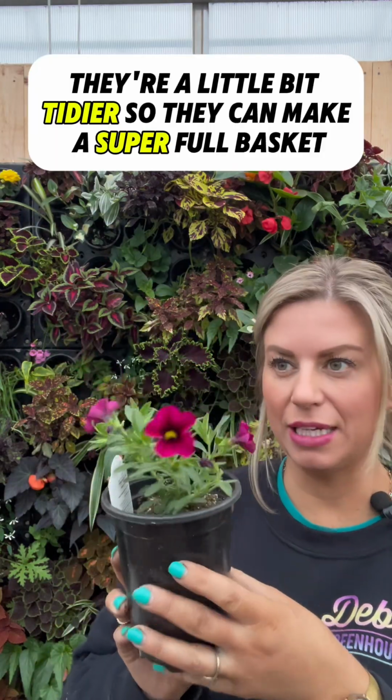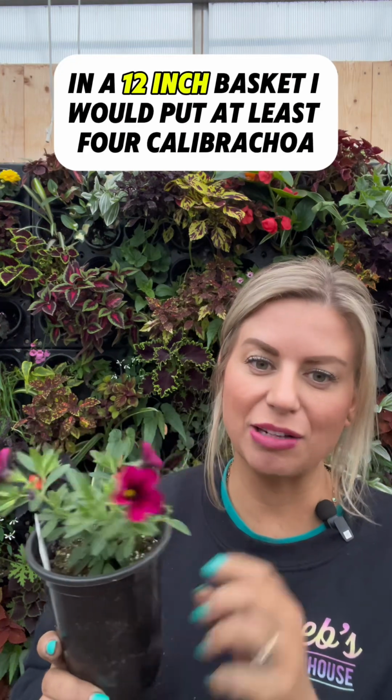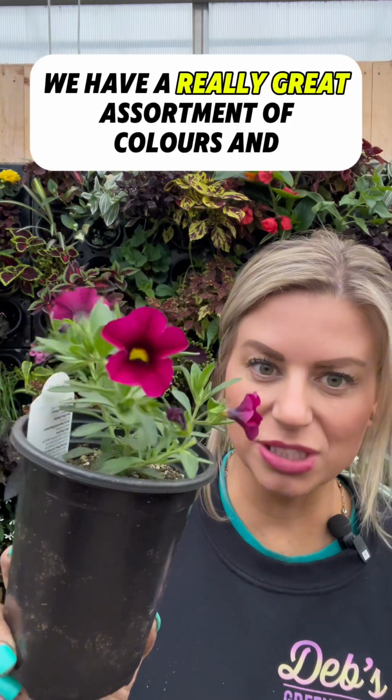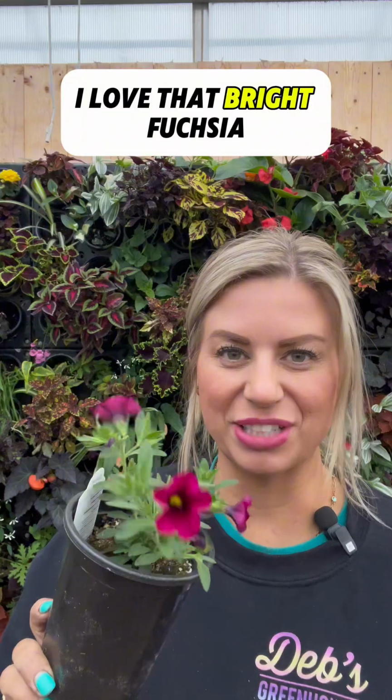They're a little bit tidier, so they can make a super full basket. In a 12-inch basket, I would put at least 4 Calibrachoa, and that will fill out quite nicely for you. We have a really great assortment of colors, and this one just always catches my eye. I love that bright fuchsia.